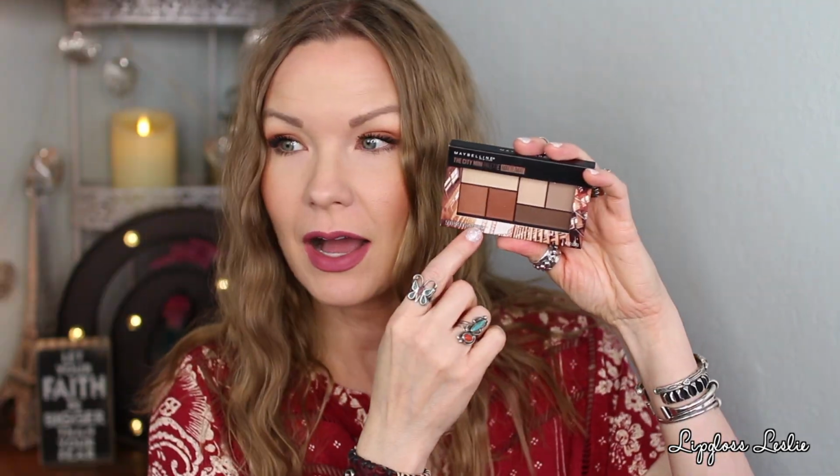Okay, so first off for eyes, I've pretty much been playing with this palette a ton. This is the Maybelline The City Mini Palette Matte in Brooklyn Nudes. Y'all, if you're looking for an awesome matte eyeshadow palette from the drugstore, this little thing is awesome. It is so, so good. I love the colors in here. This is all I have on my eyes right now. I was looking around to verify. Yes, this is all I have on my eyes right now. And it is so good.